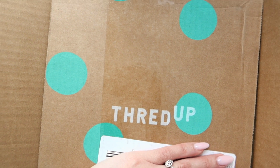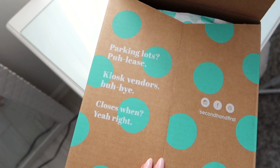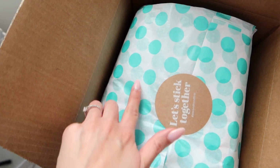So here we have my cute little polka dot box. The packaging is super cute and you open it up and you have everything packaged really nicely. I love the polka dots in here.